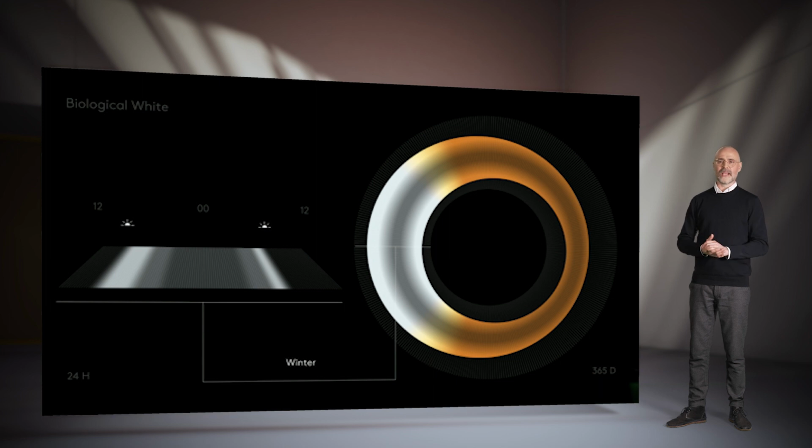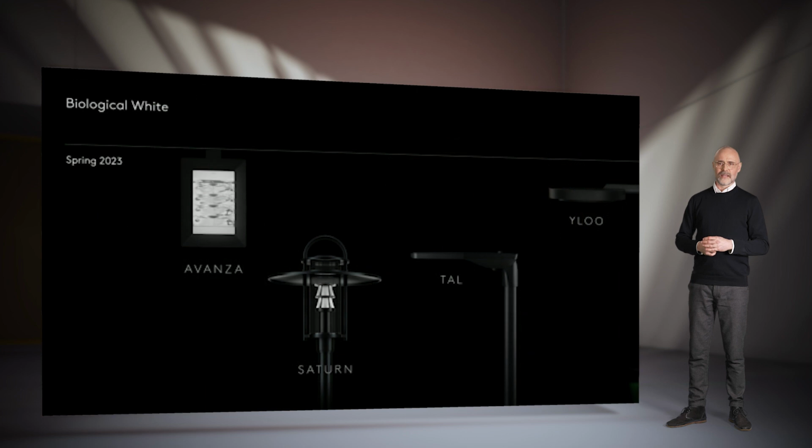In winter, when the nights become longer, the artificial light phase is extended. At the beginning, our luminaires Avanza, Ilu, Tal, and Saturn will be available with the light profile Biological White.